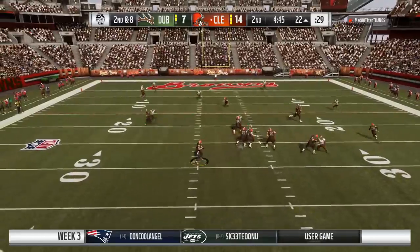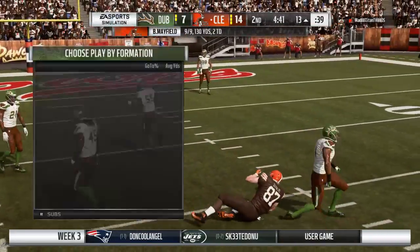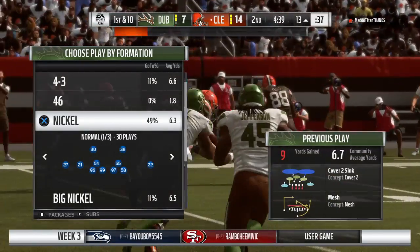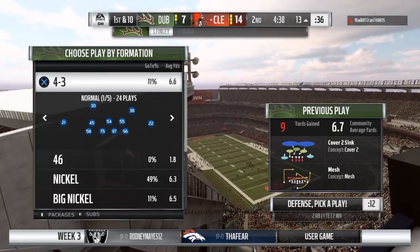Mayfield now on 2nd down. Throwing middle, and it's complete. And they'll bring him down at the 13-yard line. They get 9 out of that one, and as a result, the drive continues.